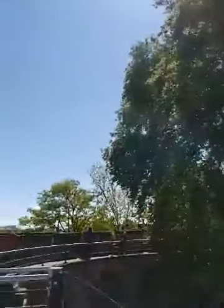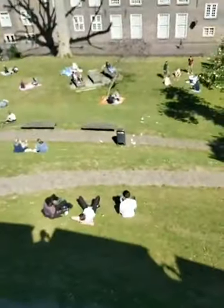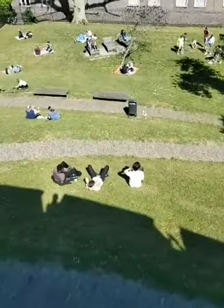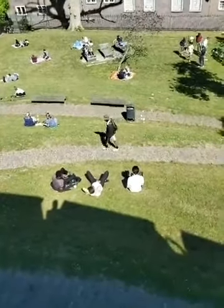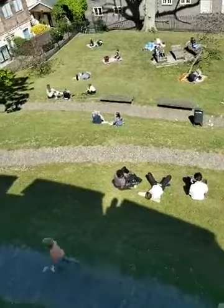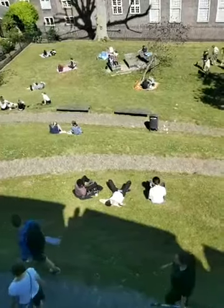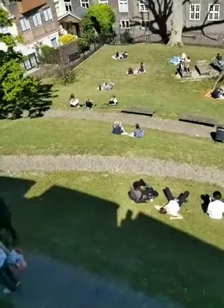Yeah, you can also see the trees. And yeah, I'm just peeping from one opening. Here you can see people who are enjoying the sun, but it's important to know that people are not close to each other. People are put at a distance, and families can be with each other, but people who are strangers to each other are keeping the distance to avoid the virus.